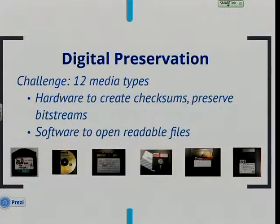Yeah, oh, that's exciting. That's really exciting. Yeah, so, and we knew that each of these is going to need a different kind of hardware to read it, and possibly multiple kinds of software per disk to open readable files. So that's a big challenge.